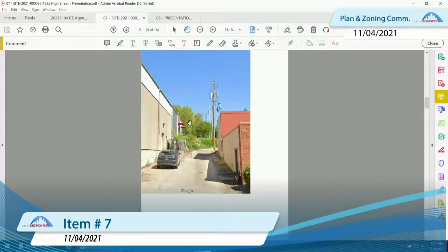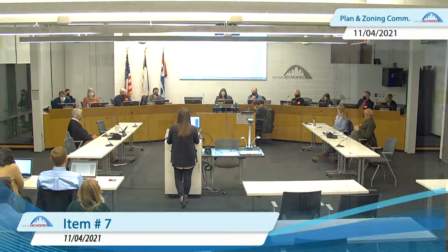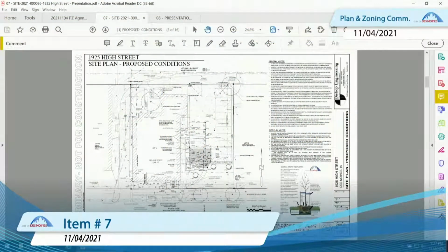Any questions, commissioners? Jillian, did you have anything else beyond the slide? I guess just to show the site plan. It's up here. Madam Chair, I have a question. Go ahead, Greg.